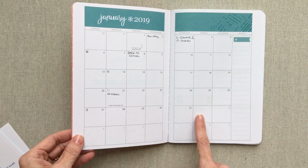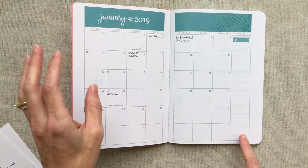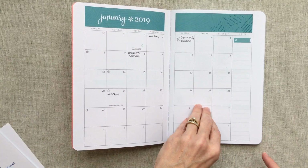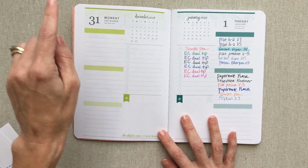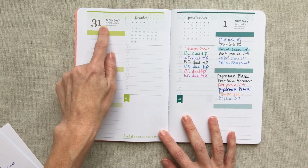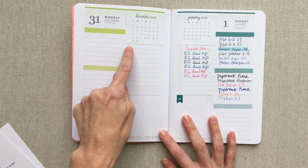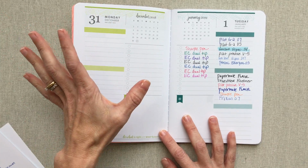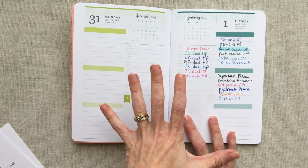You can see that they're numbered in really light gray to go into the next month, so you have the whole next month leading in numbered and the previous month right there. Then you start right into your daily pages. You got December 31st, since that is a Monday. And I really like how these pages are numbered really big, and the fonts and the layout of the page. I'm really, really liking that.